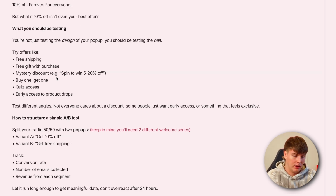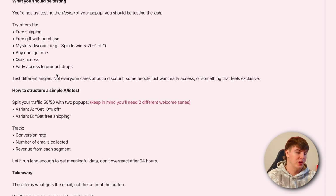Offers like free shipping, free gift with purchase, mystery discount, maybe like a spin the wheel. Those are kind of lame in my opinion, but buy one get one, quiz access, early access to product drops, which I don't think would convert better, but just an idea. Test different angles. Not everyone cares about the discount. Some people just want early access or something that feels exclusive. Bunch of weirdos, if you ask me.